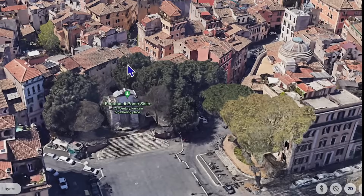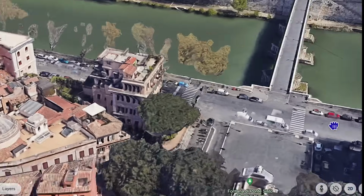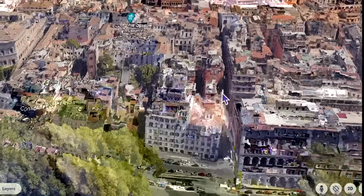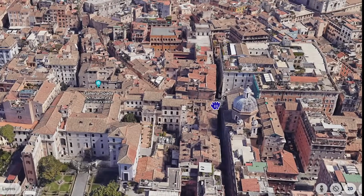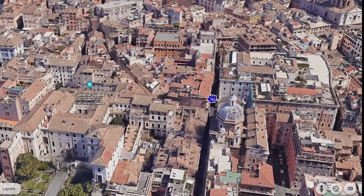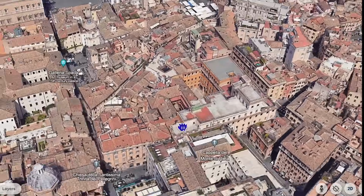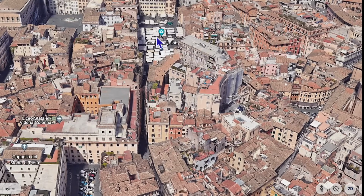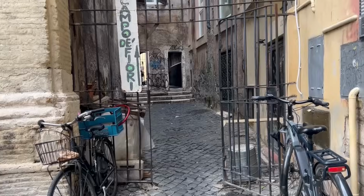So from there, we're going to head across this bridge, and we'll be heading back across into the same section of the city we were at before. But we're going to turn here, come down, and then head to this little place. You can kind of see it over here, all these white canopies. That is Campo de' Fiori.